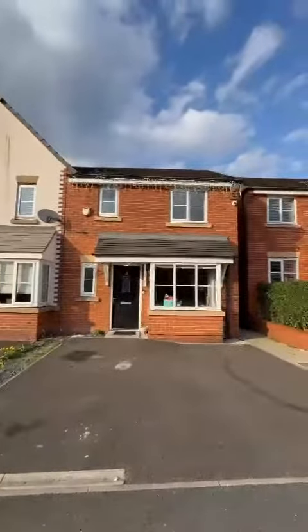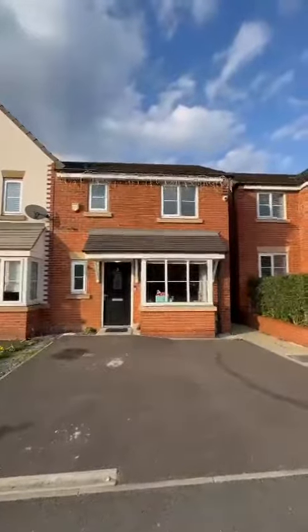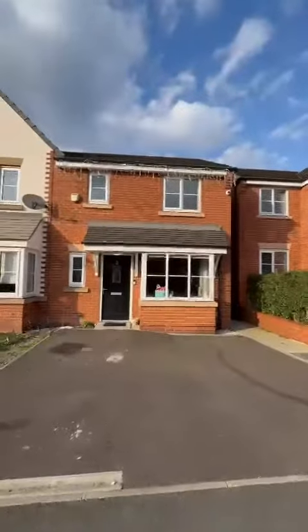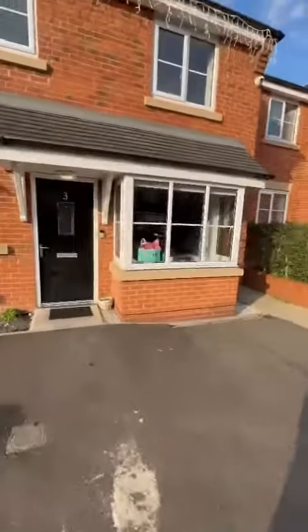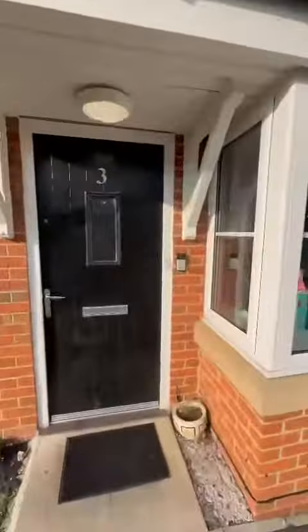Hi guys, it's Charlotte here from Hills to show you our fantastic new property here on Chesterfield Close in Eccles. This is a superb 3-bedroom semi-detached property. As you can see from the front here, we have off-road parking for multiple cars. Let's go and take a look inside.